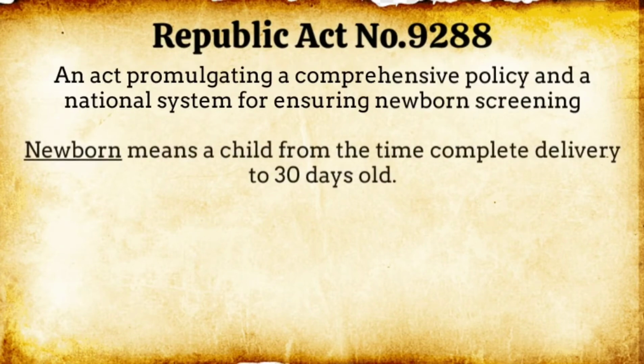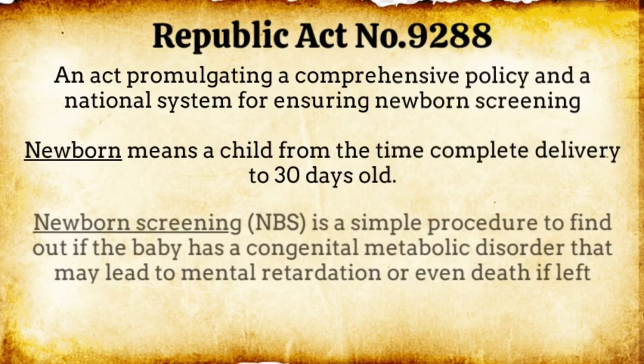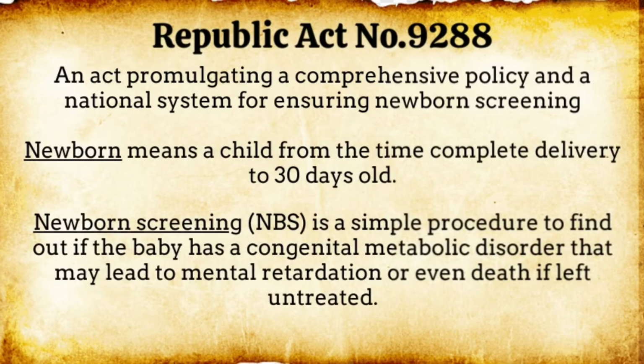Newborn means a child from the time of complete delivery to 30 days old. Newborn screening, or NBS, is a simple procedure to find out if the baby has a congenital metabolic disorder that may lead to mental retardation, or even death if left untreated.